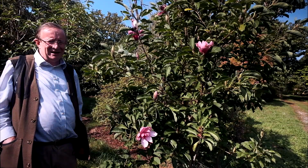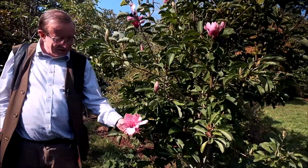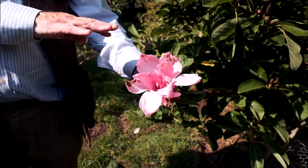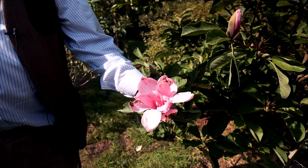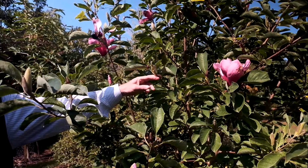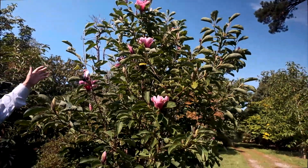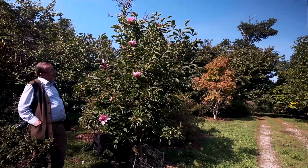This is another guaranteed second flowerer, and this is Magnolia Yakeo. And actually, when we look closely, yes, there's a bit of slug damage and a bit of rain damage, but that isn't too bad a flower at all. And in the spring when it flowers, it has this nice combination of purpley pink outer tepals and whiteness on the inside of the tepals or the petals. And you can see that there are a flower or two more to come, and you can also see next spring's flower buds getting ready as we look around the plant. And this is about 25 years old, and it's about 12, 14, 15 feet tall. So it's not a huge growing magnolia, but there's really quite a good show of flowers on it.